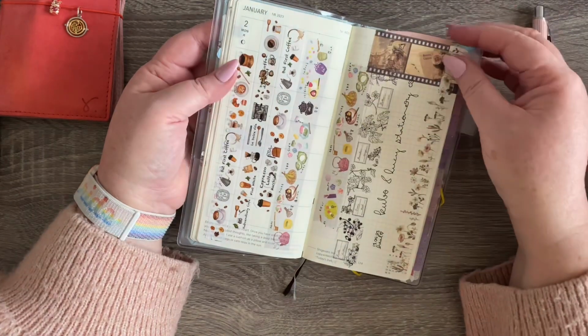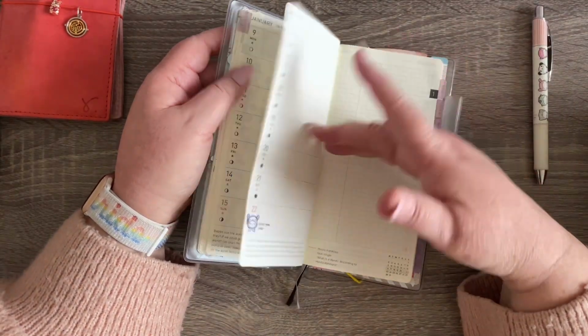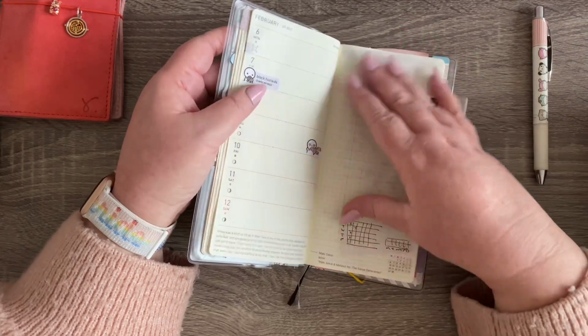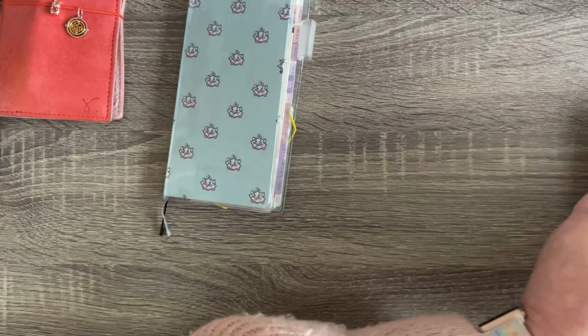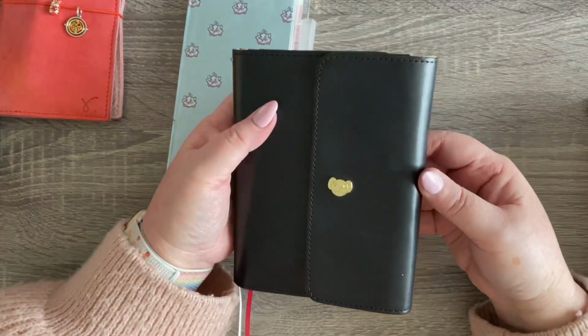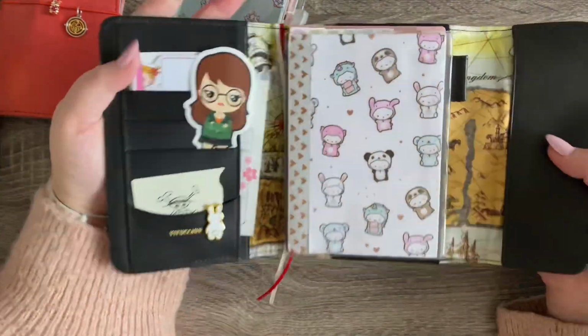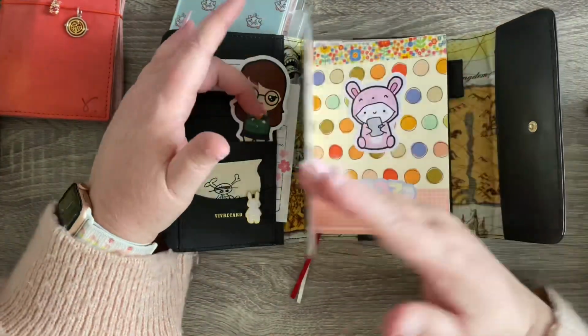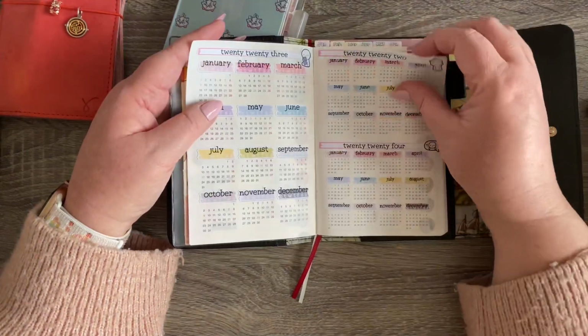I filled in the front end with some Happy Mail type stuff because I didn't introduce this to my lineup until a bit late. And the reason for that, let's come back to this in a second, is because this was going to be my personal planner. This beautiful cover, I absolutely love it. I love this book in here. It's all gorgeous, all set up so beautifully and pretty, and I just love it.